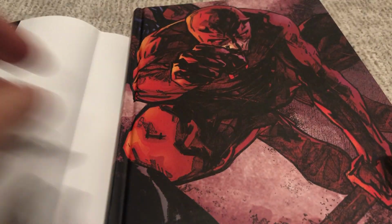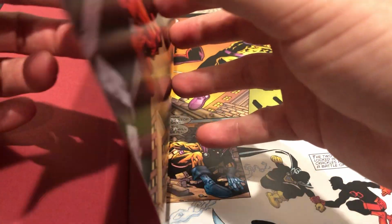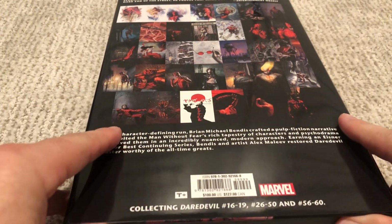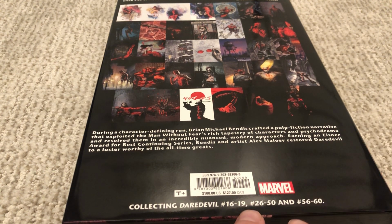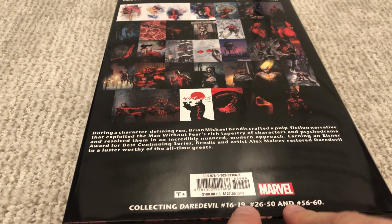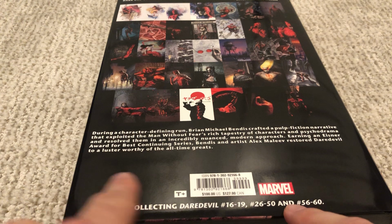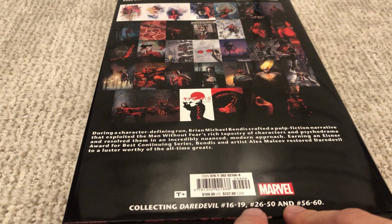It's pretty well hailed, and I decided to read it. It's a quick read. You get a nice little art on the inside of this jacket here. And it says on the back, it covers issues number 16 through 19, 26 through 50, and 56 through 60. Now, there are two fill-in runs in between these spots, which is covered in the Marvel Knights Daredevil Usual Suspects book. So if you want to read Daredevil all the way through like I'm doing, you do have to pick up that volume and make sure to read them in between these here.